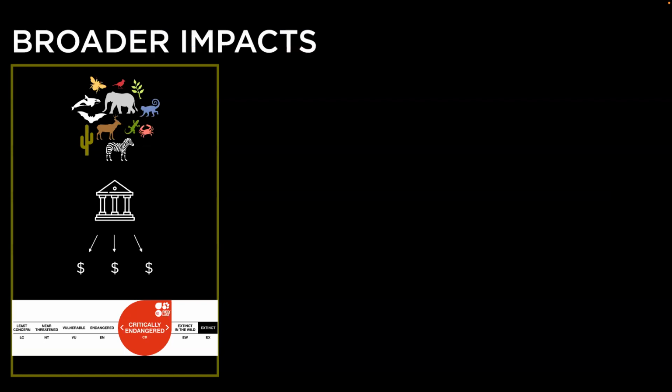Now, you may be asking, what is the point of doing all of this? How do biodiversity inventories really make any difference? Well, biodiversity inventories enable governments and stakeholders to prioritize the allocation of what are usually very limited conservation funds, and they allow them to funnel them where species and resources are most threatened.